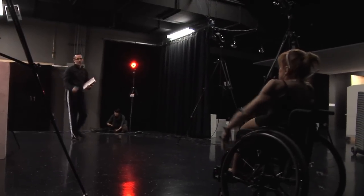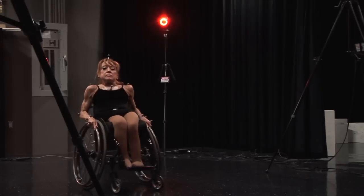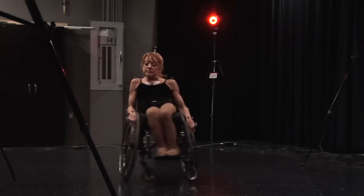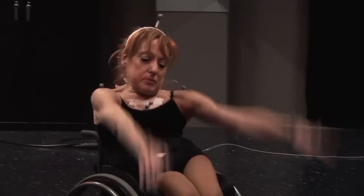Similar to how you would think about translating a language. The wheelchair dancer might have a movement that would indirectly translate to a stand-up dancer, and a great example of that is a wheelie. So a wheelie means that your front wheels, the smaller wheels, come off the floor. So obviously that's a movement that I can't do because I don't have a wheelchair, so I have to indirectly translate that to my body.